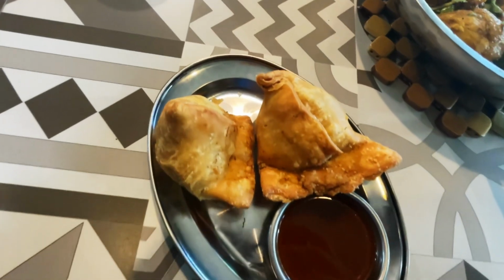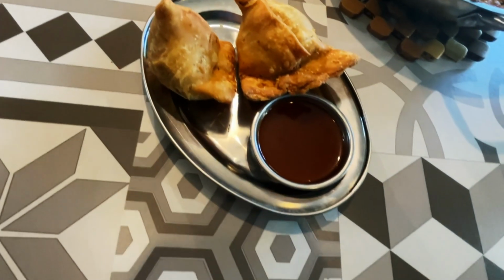Here we go. I don't have a whole lot of experience with Pakistani food. Ooh, the chutney has a nice bite on it. I have a lot of experience with Indian food, however, and these flavors are all very, very familiar to me.